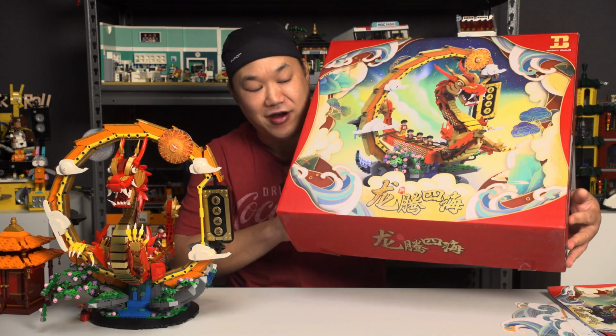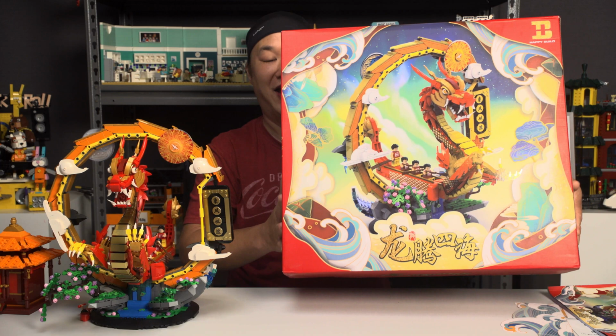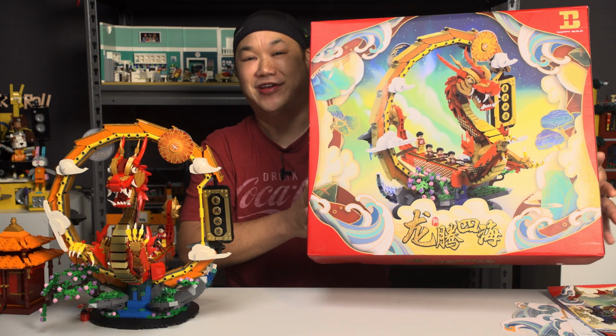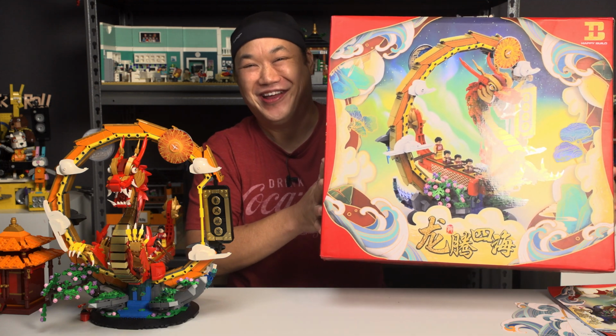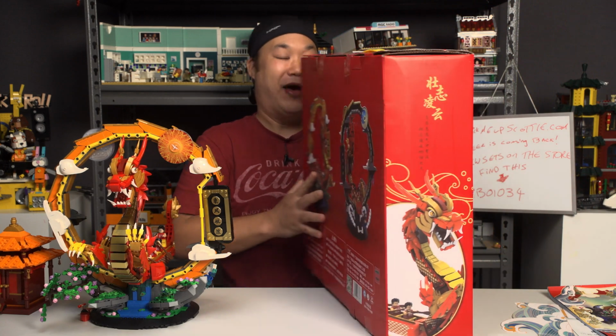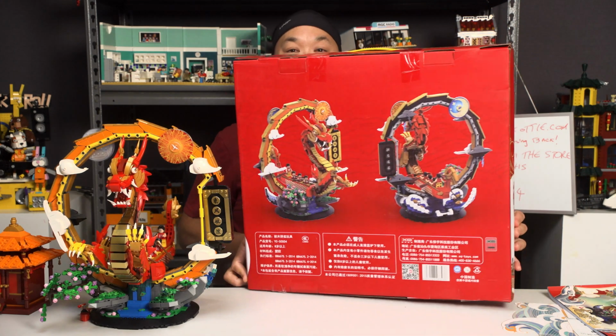And the Chinese down there. I can't read Chinese, but Chris can. Chris, can you shout what it says in Chinese? 龍騰四海. Which he said actually doesn't have a real translation to it. See, great, I have Chris to shout out everything in Cantonese for me here. On the back here is the details of the set.